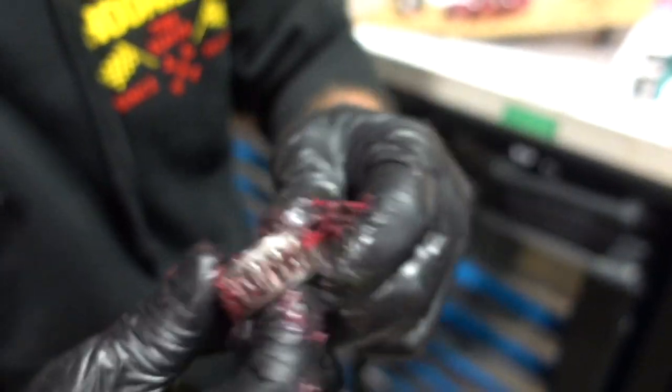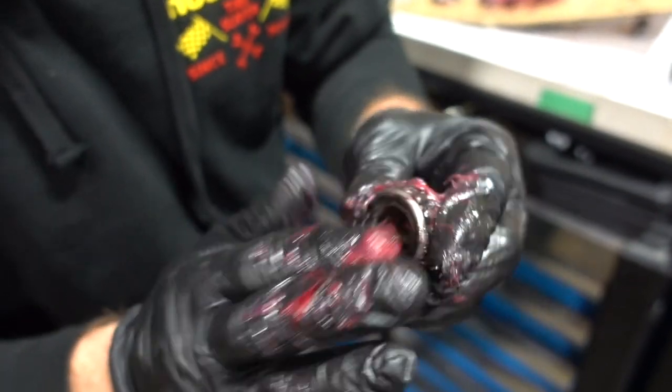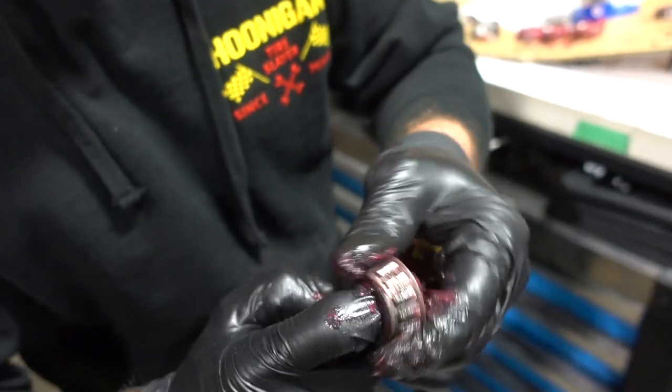Just like that. You can do it on both sides too. But to where it starts coming out here, you can rotate this a little bit and do it again. It'll pack down and you just keep doing it. When you're done with it, do it again. Getting all lubed up.